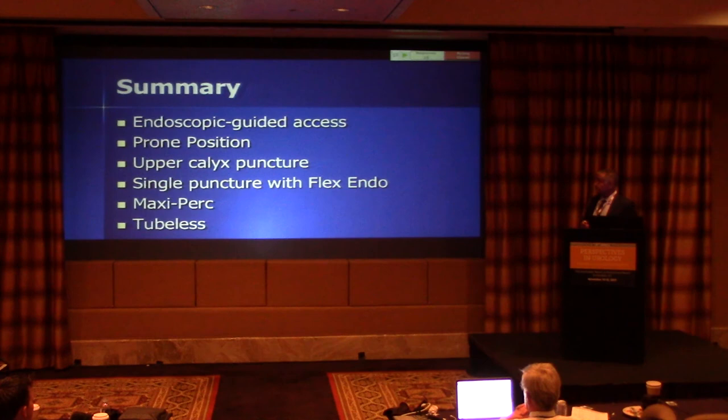So to summarize, an endoscopic guided approach, prone position, upper calyx, supracostal. We find that 92% of the time a single puncture is all you need if you're using the ureteroscope to guide your access. Maximum perc, 30 French, and tubeless for all patients.